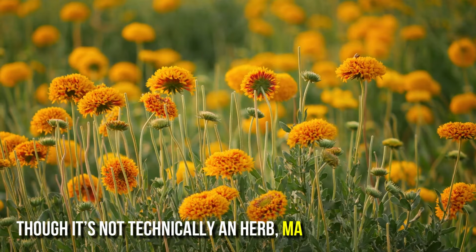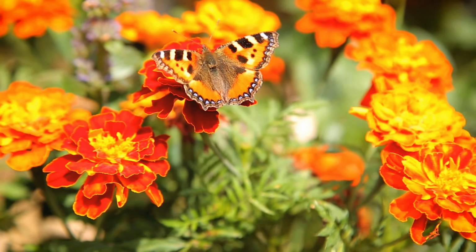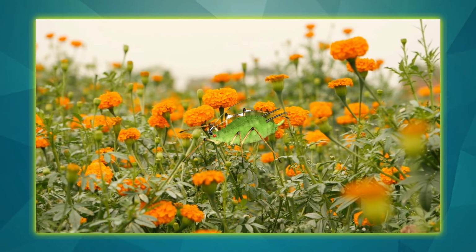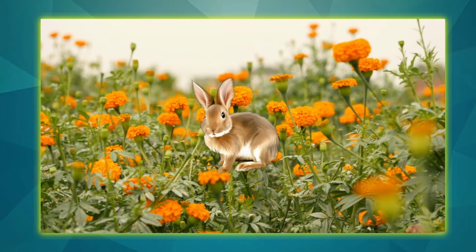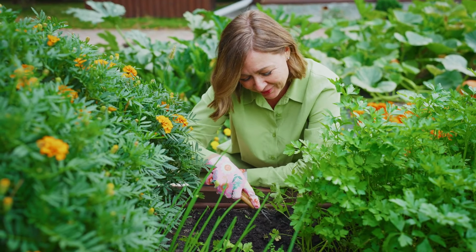Though it's not technically an herb, marigold deserves a spot on this list. These bright, cheerful flowers are great companion plants and help repel aphids, mosquitoes, and even rabbits. You'll often find them growing next to tomatoes and herbs in vegetable gardens.